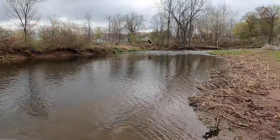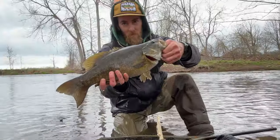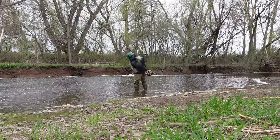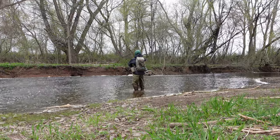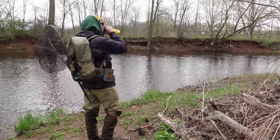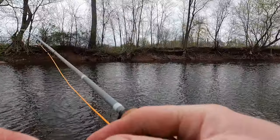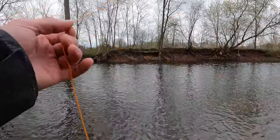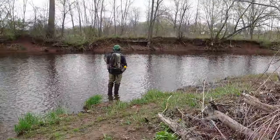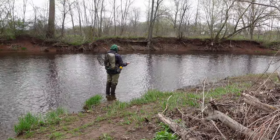I just pulled the rod out of my hand. Yeah, right. Freaking out of this bag, the pain in the ass. I can't believe that just worked. Water's a little slow, so I kind of gotta give it its action.